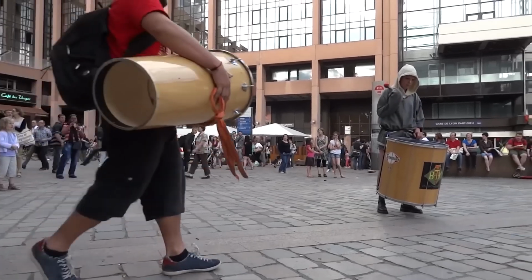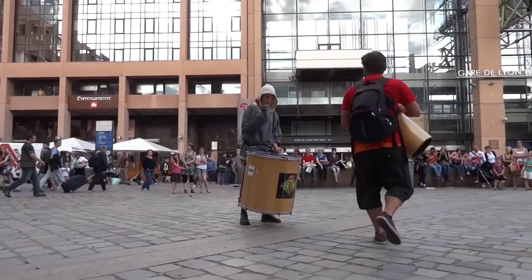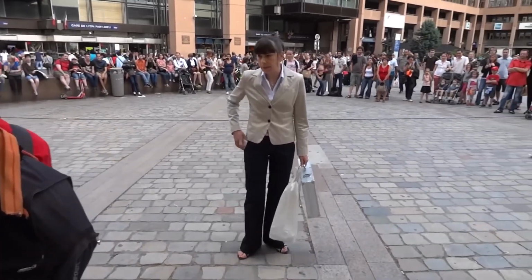This performance in Lyon, France, started with just one drum, but soon the entire street was filled with music.